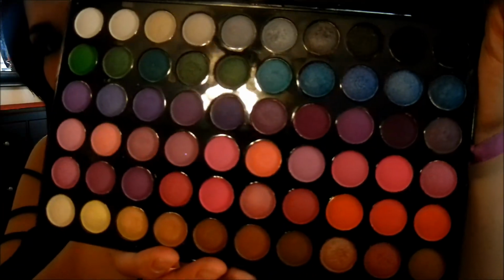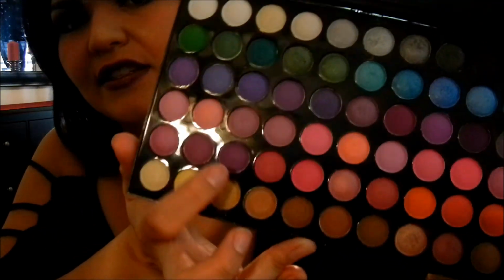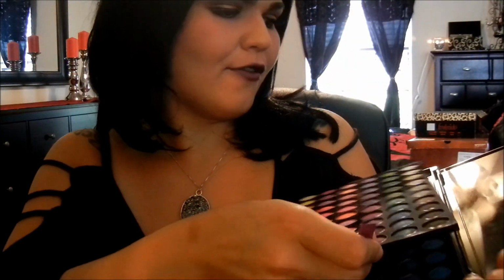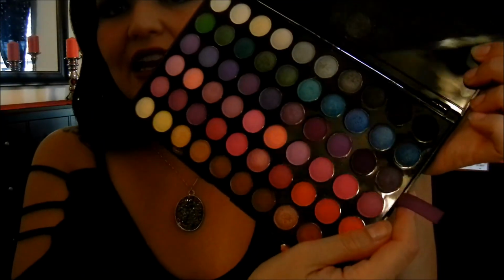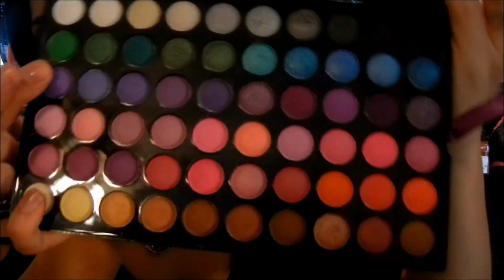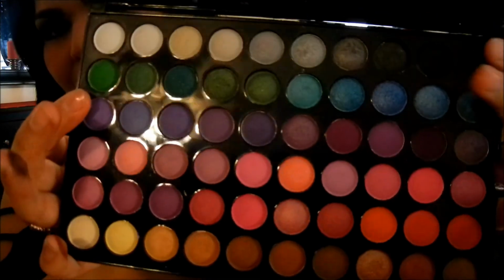Then I purchased the 120 palette by BH Cosmetics a little while ago, and I love this palette. I have this dark plum color on today, this copper color, this orange color, and it has the bottom. I think I purchased this for around $12 online, and you can see how many it has in there. This little thing pops out. I love this palette, and like I said, it's by BH Cosmetics. You can purchase it at their website, and it is amazing.